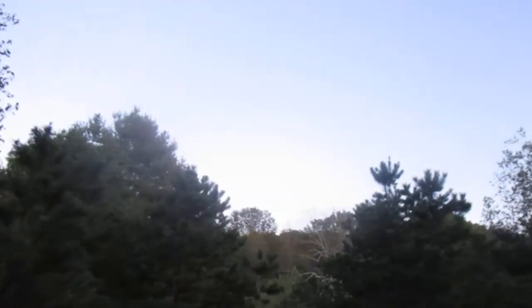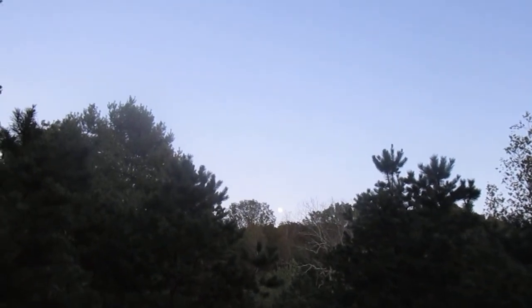There's the moon again. You see it? I don't know if you can see it. I can't see it on my viewfinder. I can see it with my eyes.